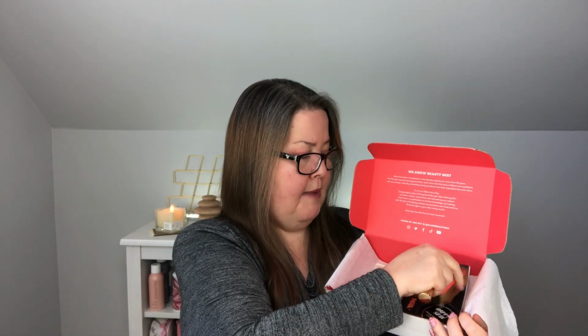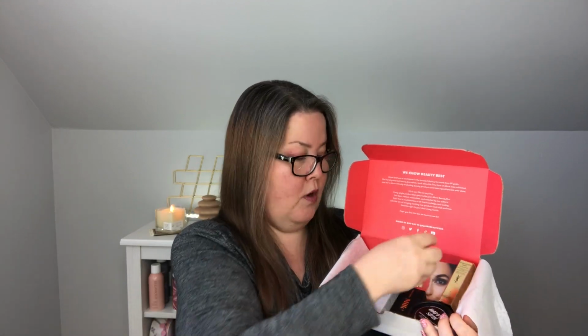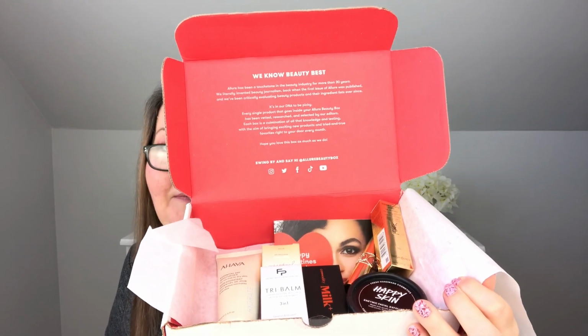Definitely going to give it a try. The Ahava, which my hand is so smooth. Honestly, if I can't use it on my face, I'm going to use it on the back of my hands. The YSL lippy, I mean, who doesn't want a gorgeous YSL lippy? And the little Jasmine Brow Pomade. That was a fantastic box.